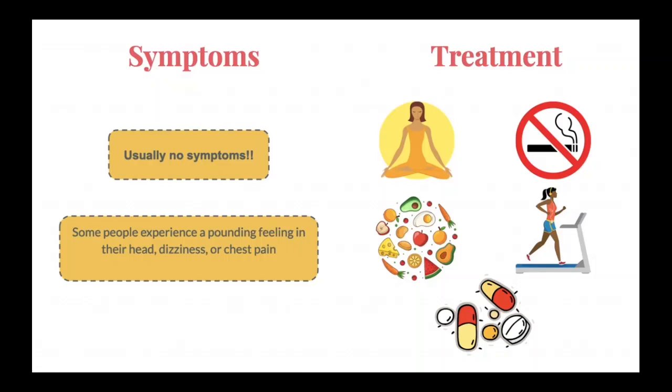Your blood pressure can be regulated by using different methods, which include decreasing stress, not smoking, eating a healthy diet with lots of fruits and vegetables, daily exercise, and medication. So now you know the effects of hypertension and the importance of maintaining healthy habits.